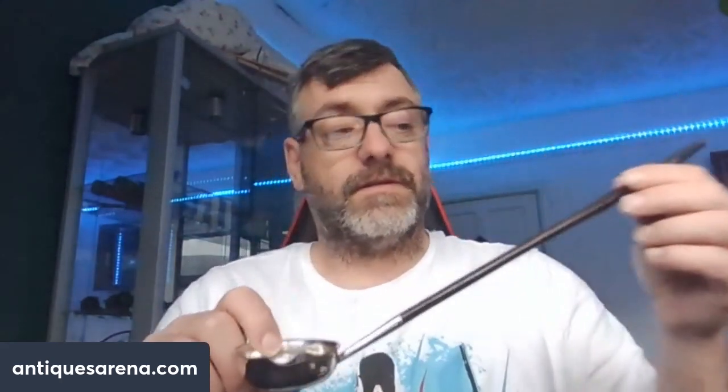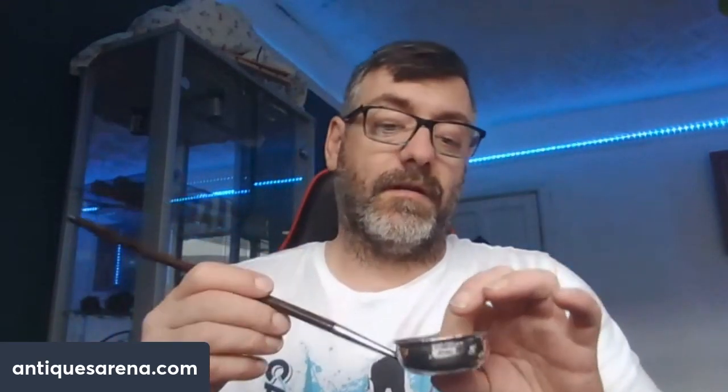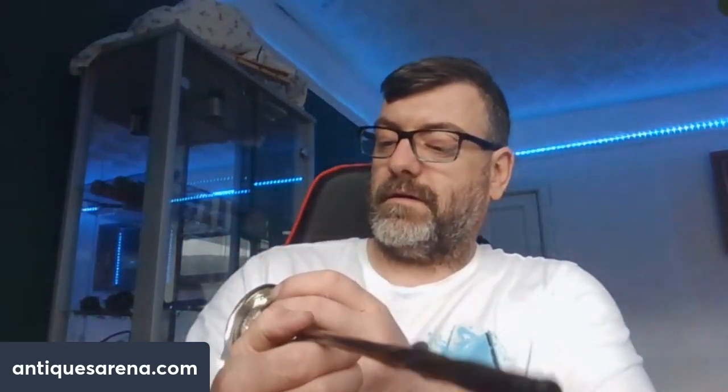So the next two pieces came in for £48. So I'm going to put 25 on this and 23 on the next. So we'll assume 25 for this, which is a little Georgian toddy ladle. Now, the bowl isn't hallmarked. It will be coin silver, solid silver, but the coin silver grade. Beautiful thing. It's got some initials on the side of AEP.